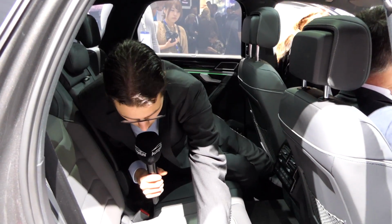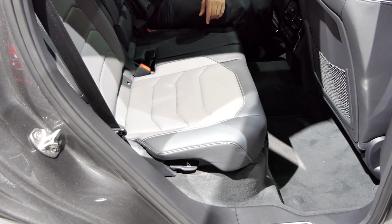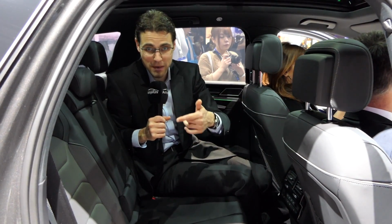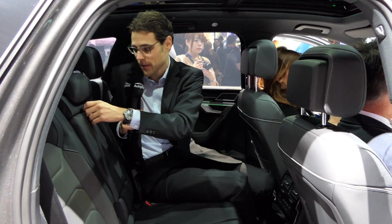You can see it right here on this side too, this lever to flip the seats from here. You can also do it from the trunk. Again, upright seating position here. It's one of the most comfortable seating positions, more comfortable than the usual big sedan, because you also have the high upright seating position here in the rear.